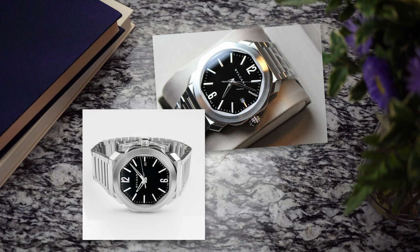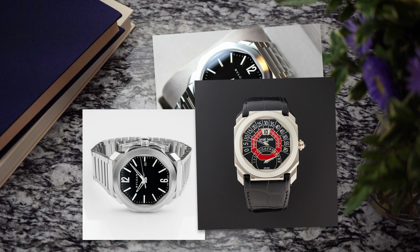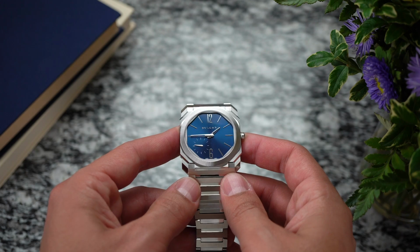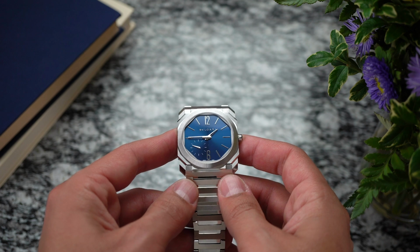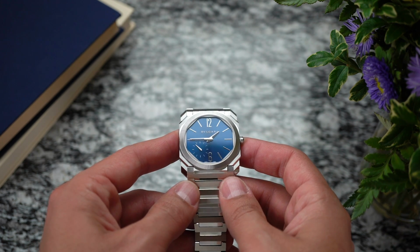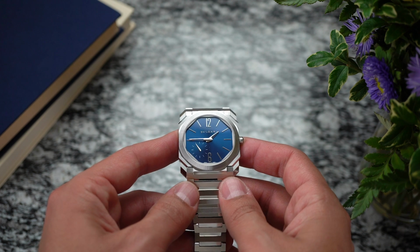The Octo had been out for some years and was originally part of the Genta brand until being incorporated into Bulgari around 2010. The standard Octo clearly paved the way for the Finissimo, and on first glance, the Octo and the Octo Finissimo might look identical. But the Finissimo has rightfully received a lot of attention thanks to its comparatively refined design and near incredible thinness.